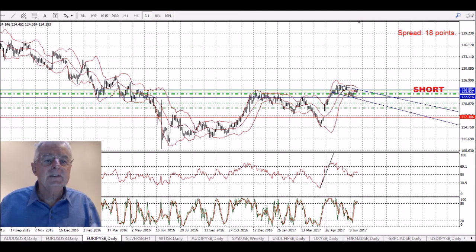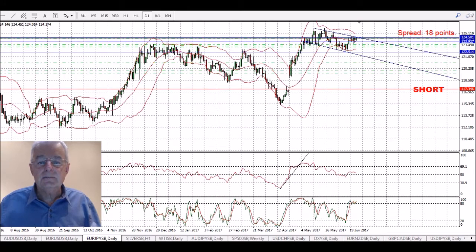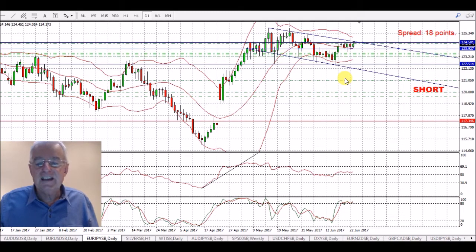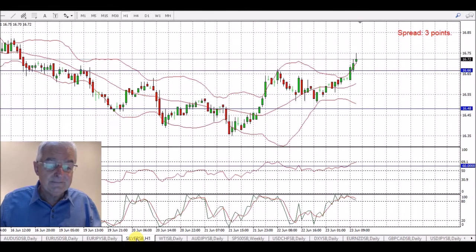Go back a bit further. Let's see if there's anything else we can see. Nope, basically not. But the commitment of traders, I think if you unskew the figures for the euro Japanese yen, is about one of the best trades on the board. So that is just my own humble opinion. So waiting for that to come down.